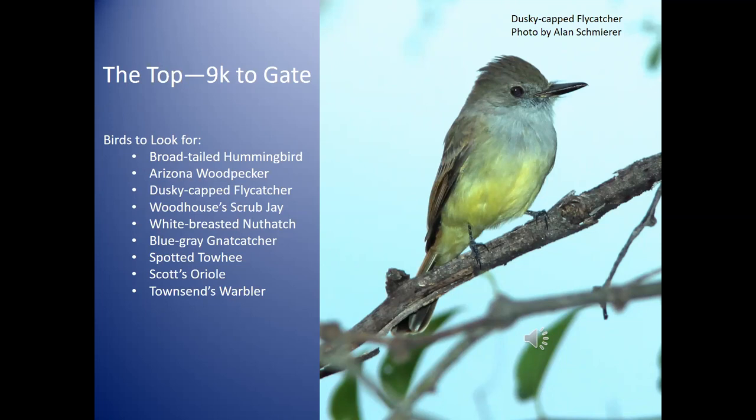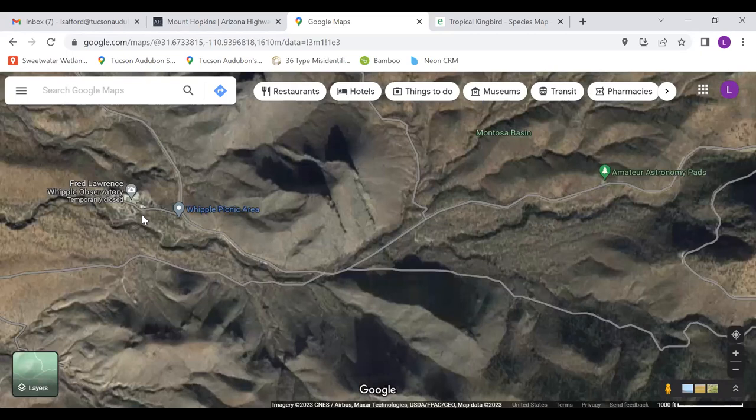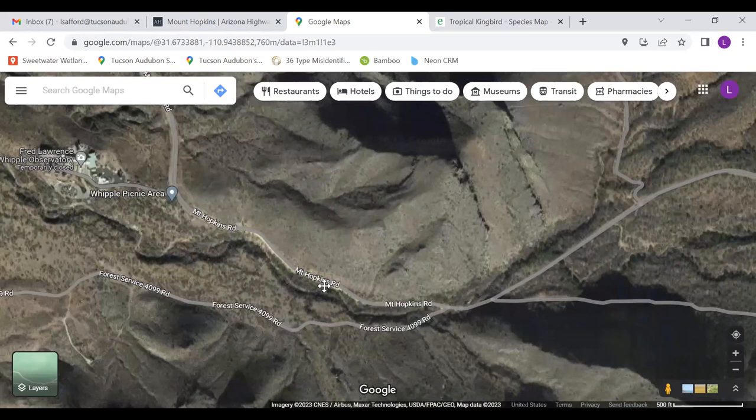Luke, Peggy Steffens asked what mile marker the culvert was. Yeah, it's not even at 0.5K. So if we go back to the map, here's the Whipple picnic area. And this is actually a really short section right here. And the culvert is just past the picnic area. So for reference, the 5.5 mark, you can see right here, this is the part that you can walk.